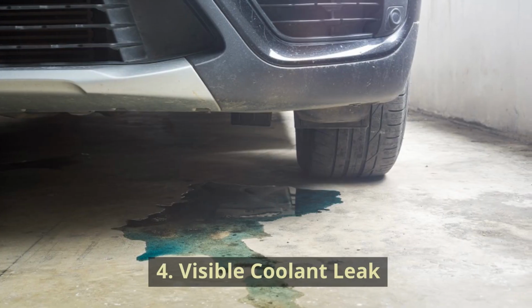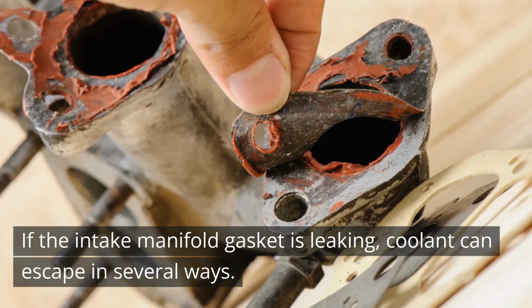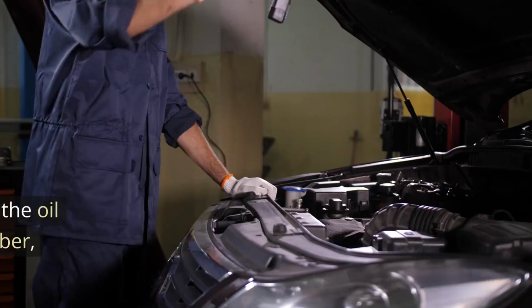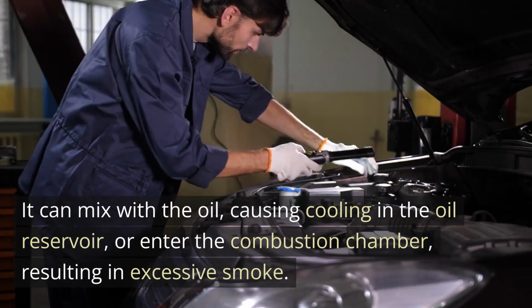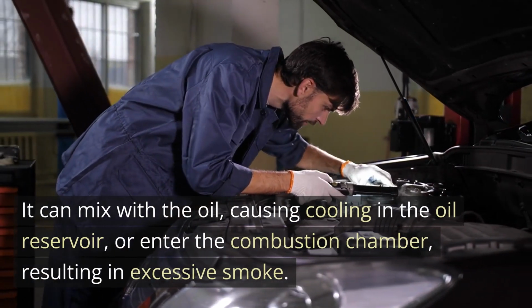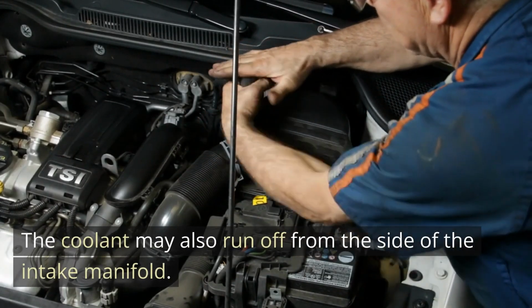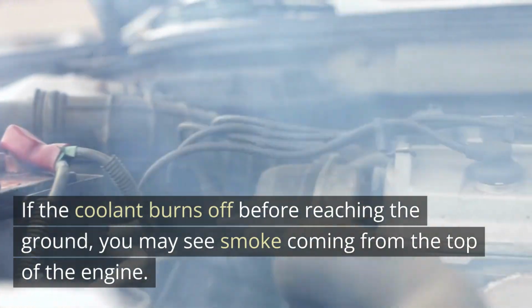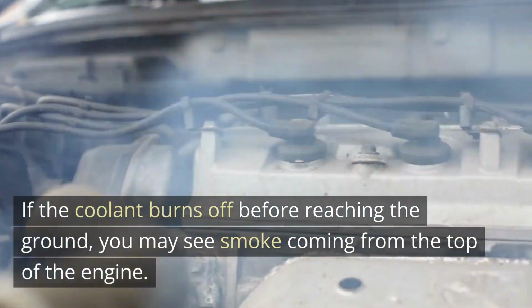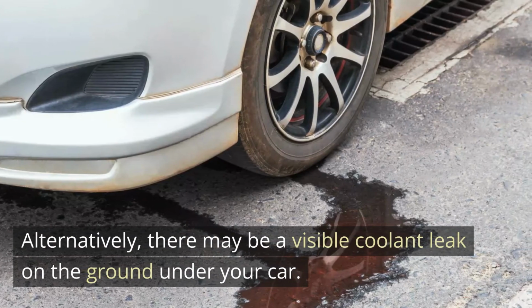4. Visible coolant leak. If the intake manifold gasket is leaking, coolant can escape in several ways. It can mix with the oil, causing coolant in the oil reservoir, or enter the combustion chamber, resulting in excessive smoke. The coolant may also run off from the side of the intake manifold. If the coolant burns off before reaching the ground, you may see smoke coming from the top of the engine. Alternatively, there may be a visible coolant leak on the ground under your car.